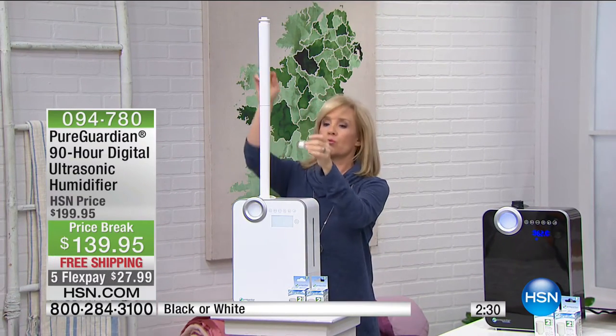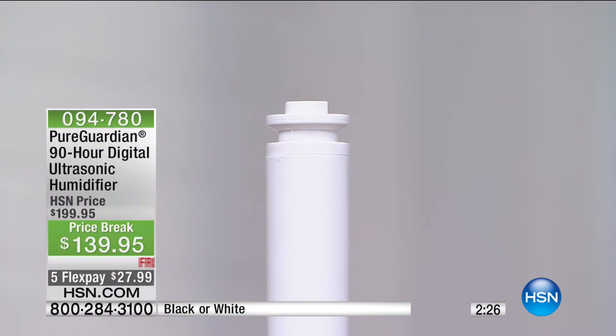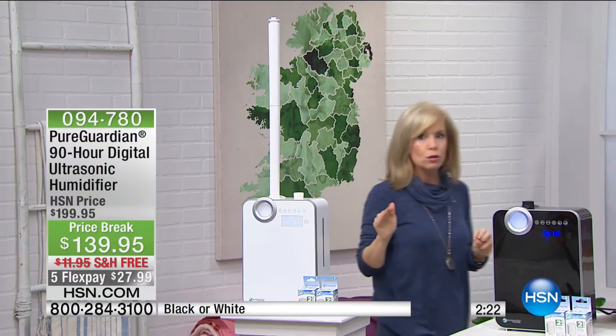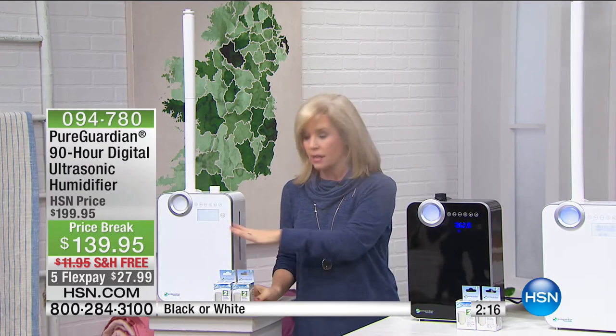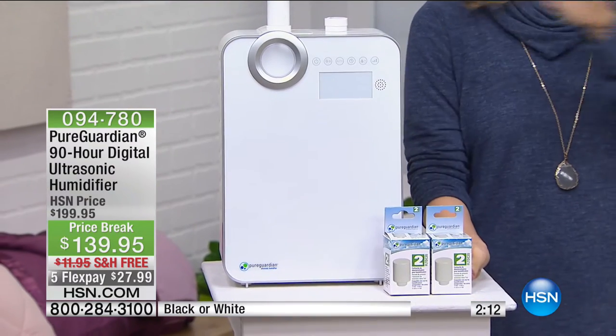It even has a little directional nozzle that you can put on top so you can aim it. And then, it's got the little nightlight. It is a full room humidifier. It holds 1.3 gallons. It comes with your demineralization cartridges. In fact, what's exclusive to HSN, you get two that will last all year.